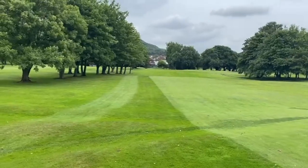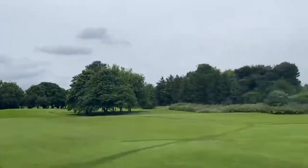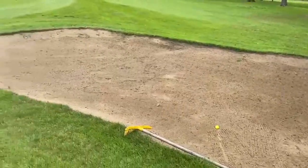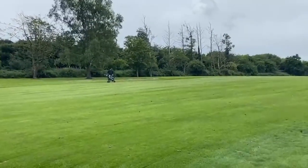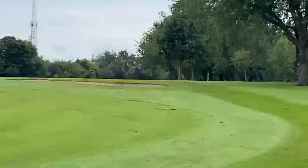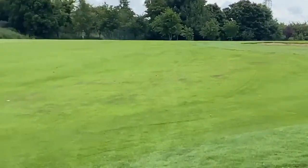Very generous fairways here for such a amount of land that they have. The designer did a brilliant job, but look, that's about 200. That's about 220, the bunker beside Paul. And that one up there, you can see, that's about 230. So there's hidden traps all around the place.